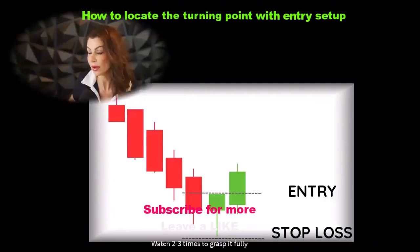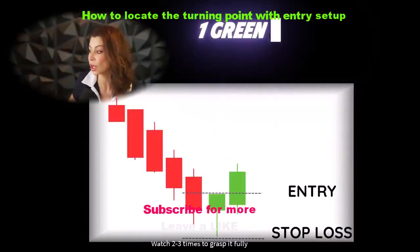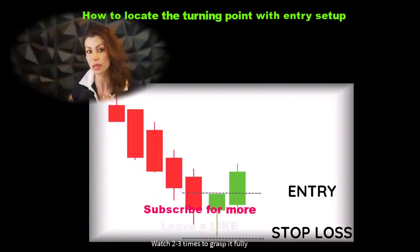We have our 3 to 5 red candles, and then I want to see one John Wick candlestick, one green candlestick closing green. And all these wicks here mean that there are more buyers stepping in, because the price was at some point at the low of the week, and obviously there were enough buyers to push the price up higher and close it green. So this is my sign that there is a bigger fund or institutional trader, a big buyer trying to build a position around this zone. That's why I love these John Wick candles.